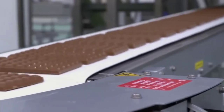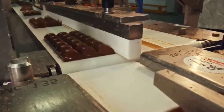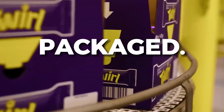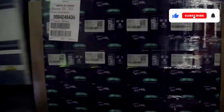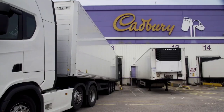Each bar is carefully wrapped in Cadbury's iconic purple packaging, which not only highlights the quality of the chocolate, but also ensures its freshness and preservation. Packaged Cadbury Dairy Milk chocolate bars are boxed and distributed globally, ready to be enjoyed by millions of people around the world. Through its sustainability campaigns, such as Cocoa Life, Cadbury is also committed to caring for the environment and improving the living conditions of cocoa farmers.